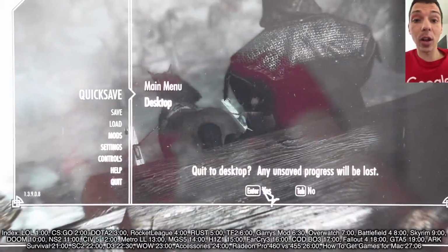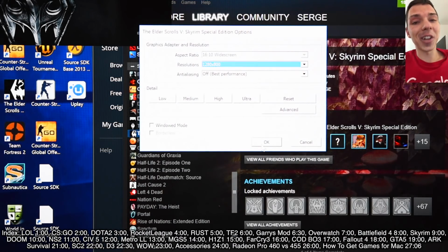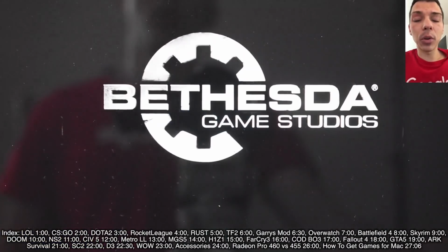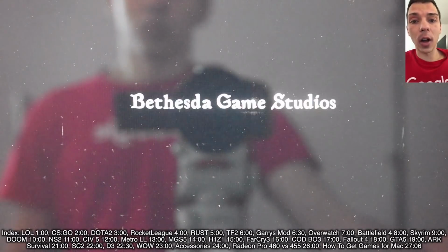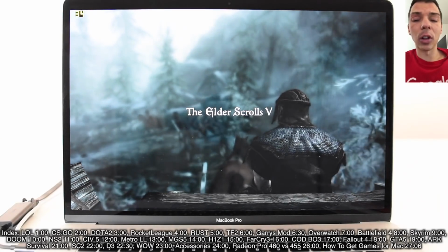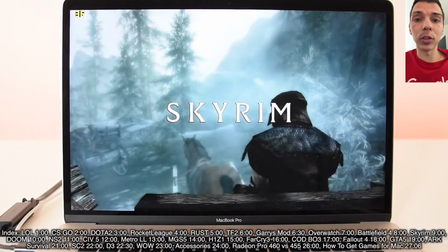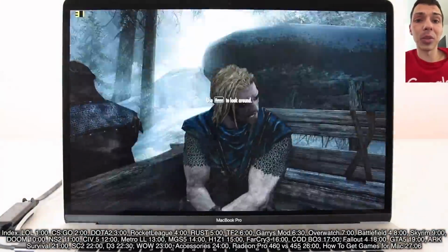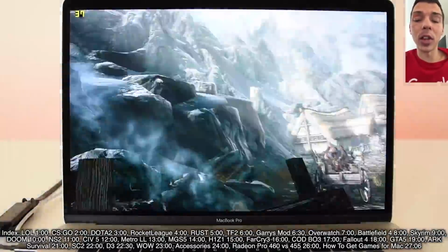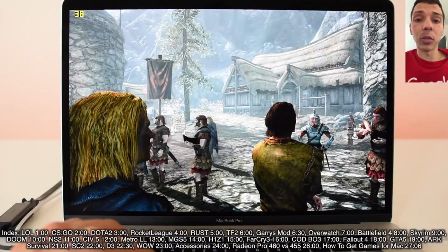Now, if you wanna play at 1920 by 1080p, keep graphics at medium and you can have higher res, or you can have lower res and high graphics. It really just depends on how you wanna do it. Me personally, I always opt for higher resolution textures as opposed to just resolution alone, because the screen is already pretty small, 15-inch, really not that big. So having 1920 by 1080p, who needs that? Why would I even need that? So anyway, it runs pretty decent. I'm pretty impressed with the performance.